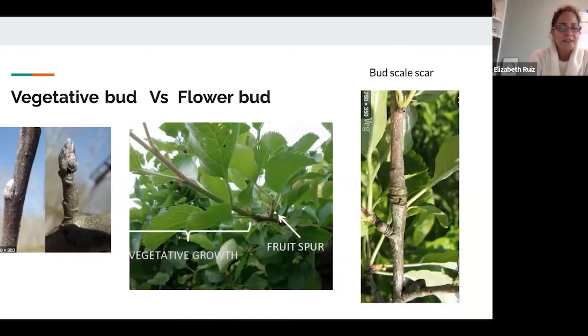So the flower buds are fat, they are rounded, and they have a little bit of an angle.